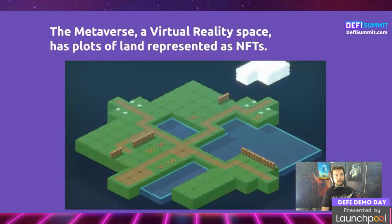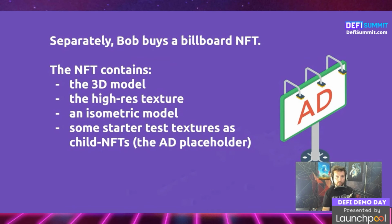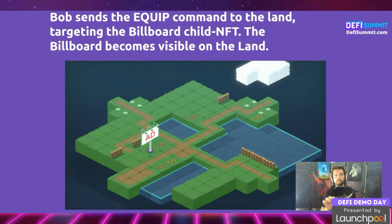There's also this interesting use case, the billboard. Imagine that there's a metaverse with some pieces of land, and you buy three pieces of land as NFTs. Then imagine you go to Singular, our marketplace, and you buy a billboard NFT. That billboard NFT has a 3D representation and a 2D representation to be shown in the marketplace. This NFT can be sent to the land, and so now the land owns this billboard NFT. Now Bob can issue the equip order to the land so that it equips the billboard, and the billboard shows up in the metaverse. It becomes visible.